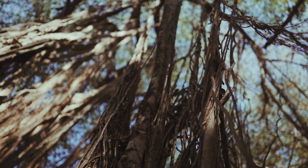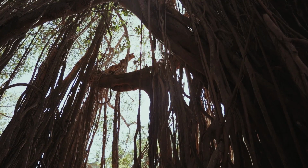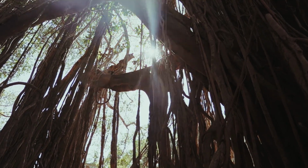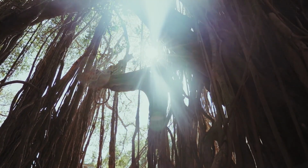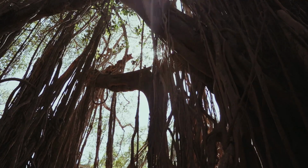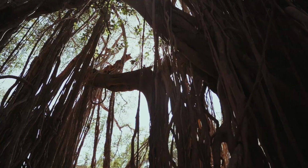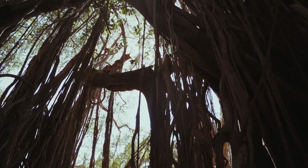The other noteworthy feature here is that it doesn't necessarily start on the ground. Rather, the seeds are often dropped by birds that have eaten the fruit or semi-fruit of the banyan fig, and then they will germinate in various crevices and opportunities within another tree, and this is how they start growing in there and essentially parasitizing them.